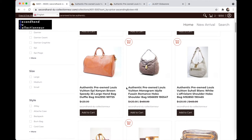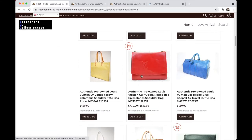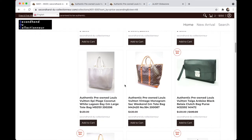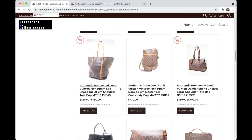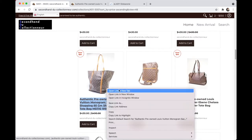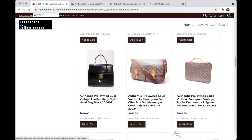Tote bag. Not a fan of pre-loved fabrics. Speedy 35. This shoulder bag. We have a keepall for $130 in the weird blue epi. It's a sack weekender. Let's look at this. Let's close the other tabs. Shopping tote. $430, then GM Chelsea $530. Okay, we have Gucci here.